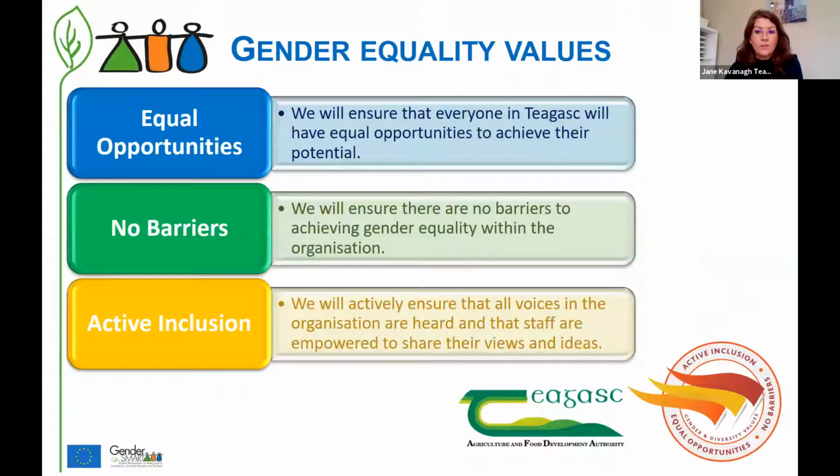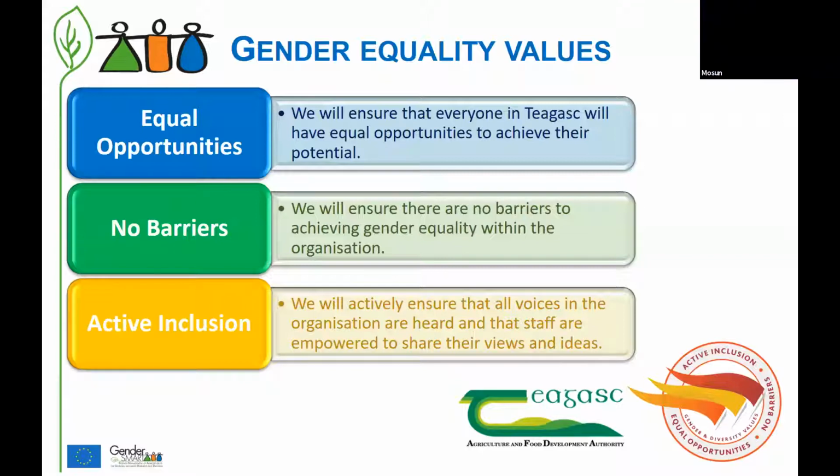So these are the gender equality values and the behavioural statements that we developed from this process for Teagasc. The first one is equal opportunities, where we will ensure that everyone in Teagasc will have equal opportunities to achieve their potential. No barriers, where we will ensure that there are no barriers to achieving gender equality within the organisation. And active inclusion, where we will actively ensure that all voices in the organisation are heard and that staff are empowered to share their views and ideas. So these values have set the direction and they guide our gender equality plan.